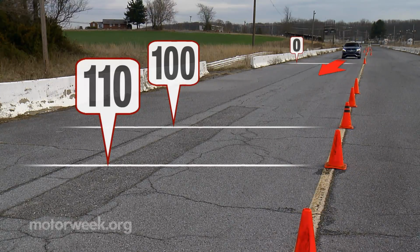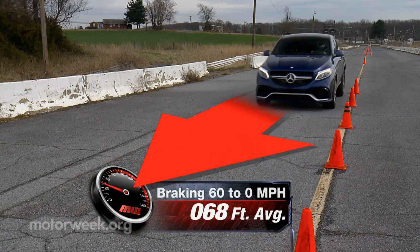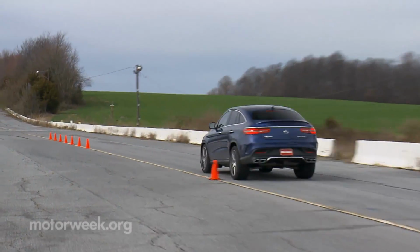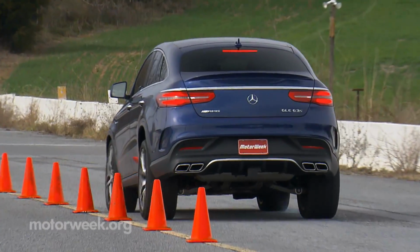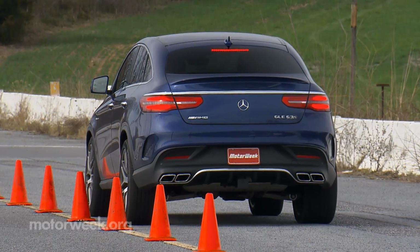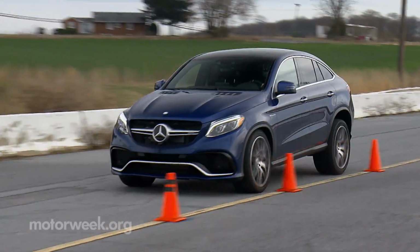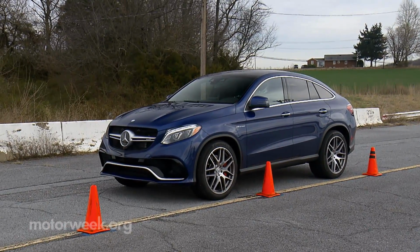With stops of just 115 feet from 60, brakes are the real deal, with a nicely firm short travel pedal. The only downside here being the 285 series tires finding every groove of our rough track and sending a report about them straight to the steering wheel.